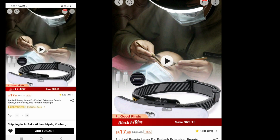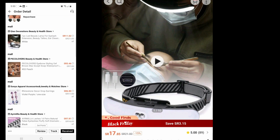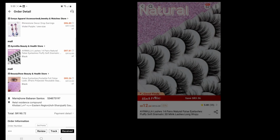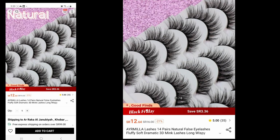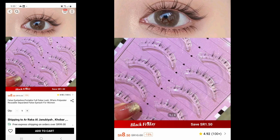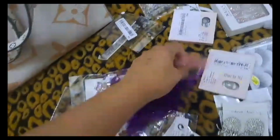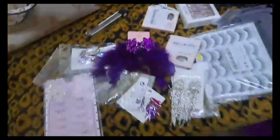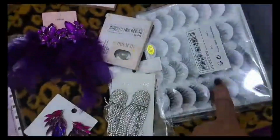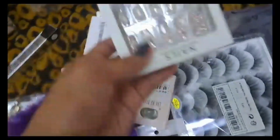And this one is a light for the bicycle, or you can also use it while you are doing eyelash extension, guys. So our next will be these earrings, guys. This rhinestone earring is only 7 riyal, guys. These lashes are 14 pairs, guys, for only 12 riyal. And the next will be the lashes for the lower eyelash, guys. It's only 4 riyal. So guys, this is what I've got from Shein for only 190 riyal, but the total should be 300. So this is the gown. This is the lashes, the earrings. The lashes that I've got are only 7 riyal, guys. And even this one, look.